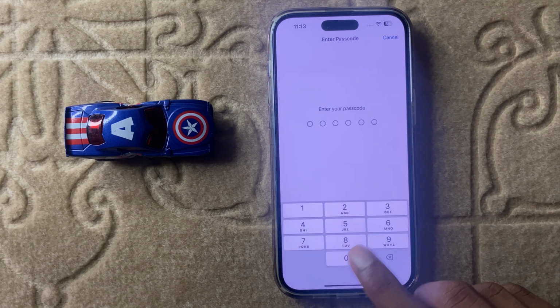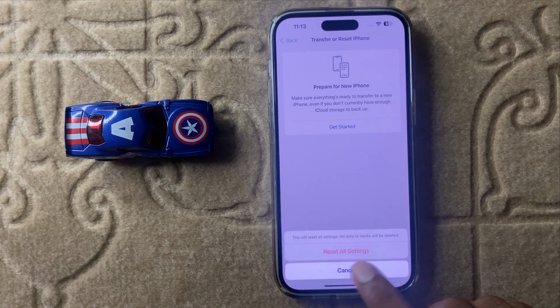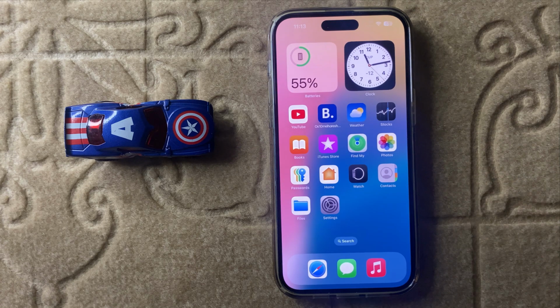Here enter your screen passcode to confirm reset all your settings, and it will be confirmed to reset all your settings. It will erase all your phone settings but never erase other data like photos, videos and other personal data. It can erase only settings. So this is the way to fix brightness keep adjusting while watching videos in iPhone 16 Pro Max.